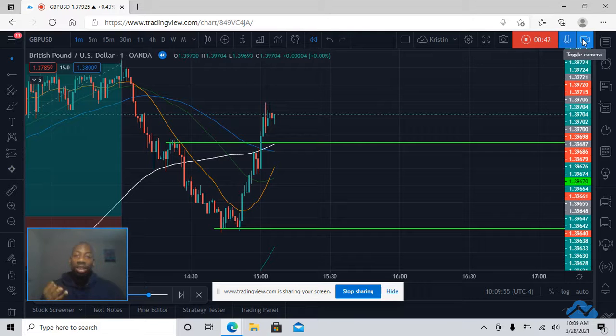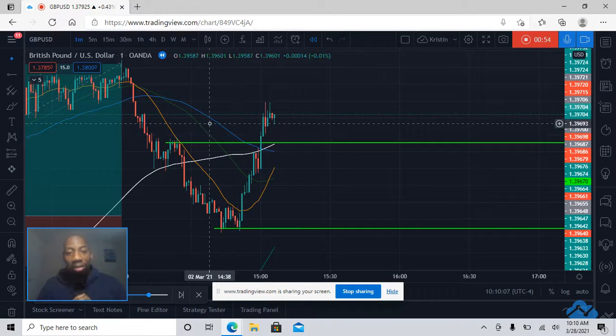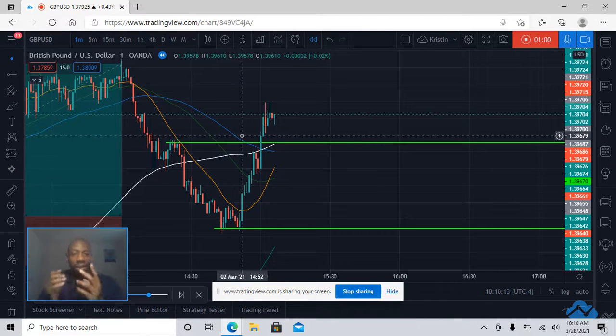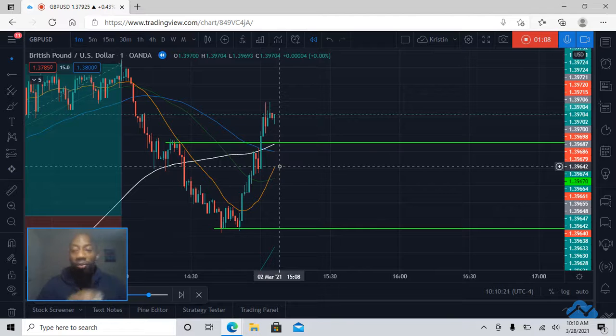And what I'm looking for is breakout, retest, confirmation candle, and a second confirmation candle. If we're above the 78 moving average, which is this blue line right here, then I'll be taking a trade up. If it's below, I'll be looking for sells, right?